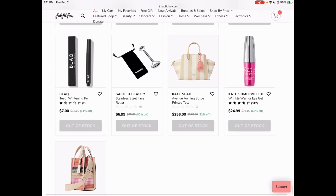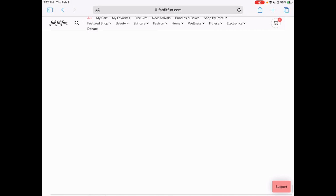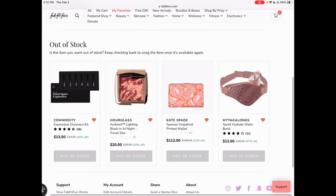And we are done. That is all the add-ons. So if we come up here and we go up to My Favorites, I click over on that. My Favorites will bring us to all of my out of stock items, so the things that you guys just saw that I have that are out of stock.